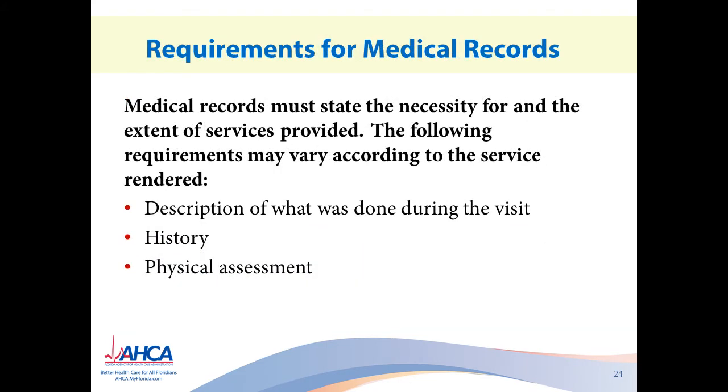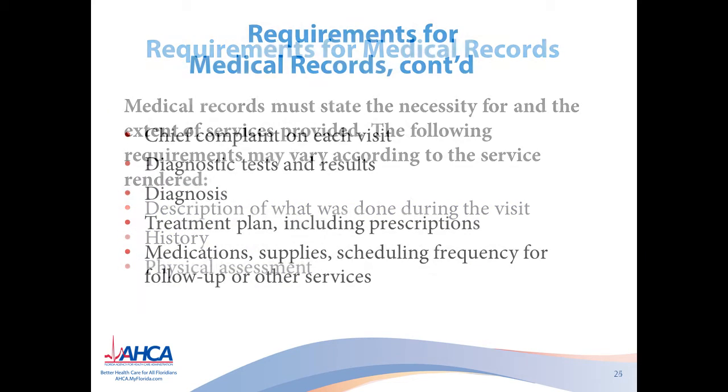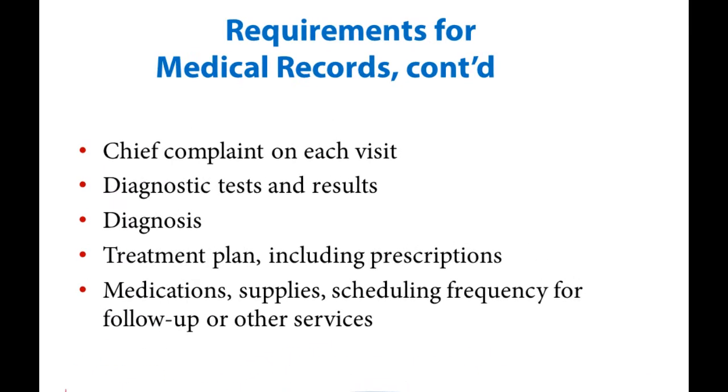The requirements for medical records section of the law states that the medical records must state the necessity for and the extent of the services provided. The following requirements may vary according to the services rendered: the description of what was done during the visit, the history, and the physical assessment. In order for providers to maintain accurate records for their patients and to meet the requirements of the law, here are more details on what the medical records should include.